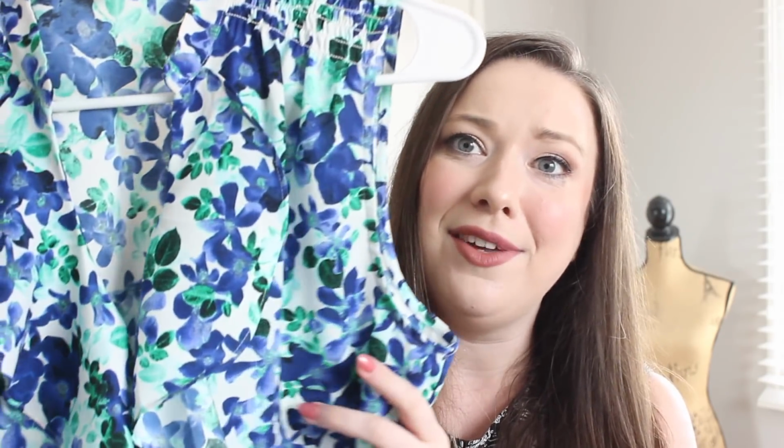So next up are tops, and I ended up with 4 very bright and cheery pieces that I think will be perfect for the warm weather. So the first one that I got is this really sweet Ann Taylor sleeveless blouse. And I love the fit of this one. It's a lot more fitted to the body. I also really love the ruffle detail. I think that is so sweet, and it's awesome because it kind of takes the place of a necklace, so you don't have to worry about pairing something else with it. You can just wear it by itself. And then the last thing that totally just drew me to this in the first place was just the print. I love the combination of blue and green, and the fact that it's floral I think is just too sweet.